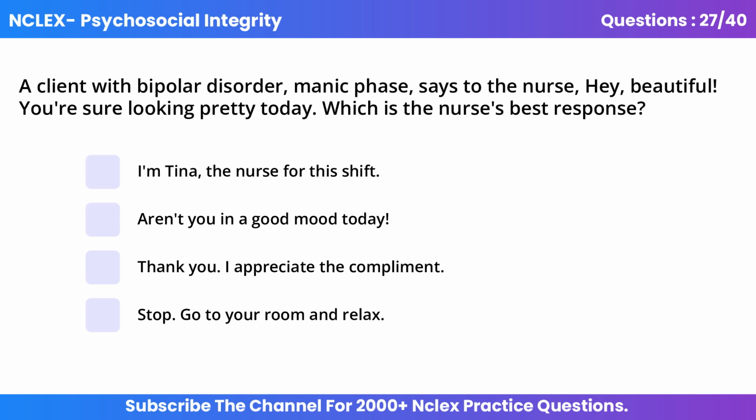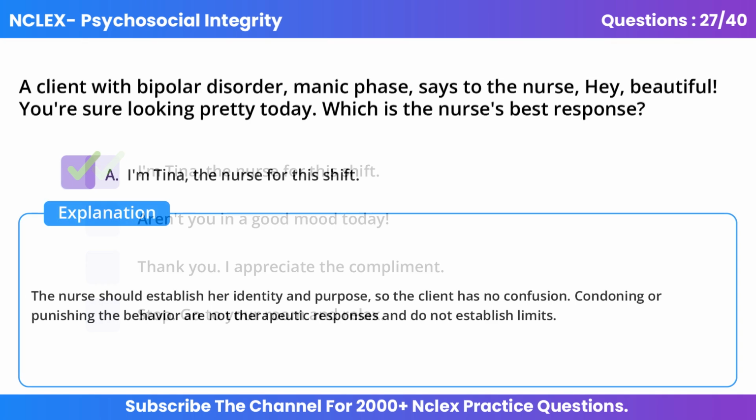Question 27. A client with bipolar disorder, manic phase, says to the nurse, "Hey, beautiful. You're sure looking pretty today." Which is the nurse's best response? A. I'm Tina, the nurse for this shift. The nurse should establish her identity and purpose, so the client has no confusion. Condoning or punishing the behavior are not therapeutic responses and do not establish limits.